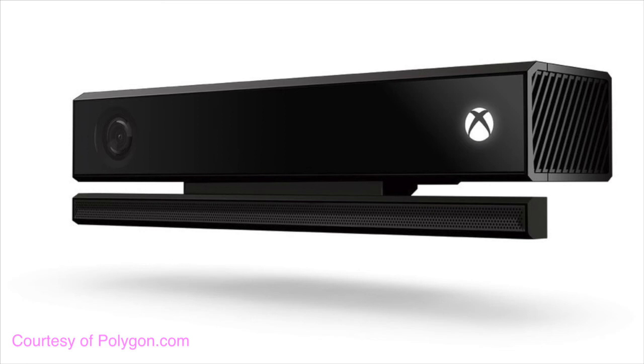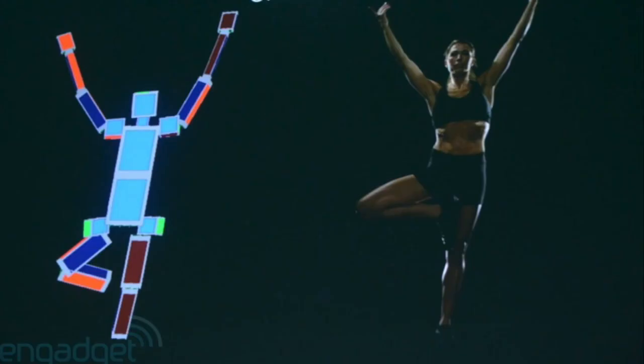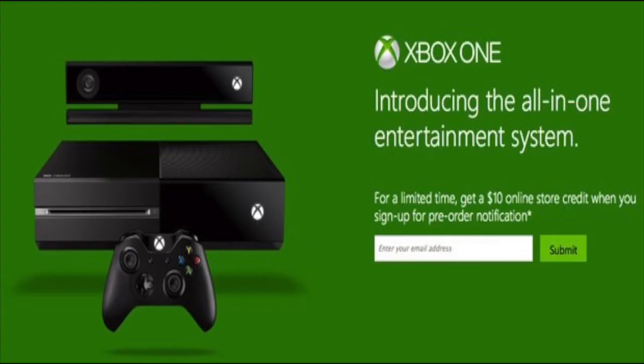It works exclusively with the new Xbox console and is sold with the One itself. It features a 1080p wide-angle lens and is supposed to have much improved voice recognition as well as body tracking movements. It can even tell when your heart beats.